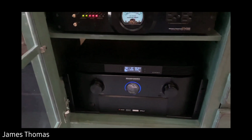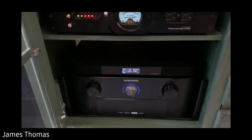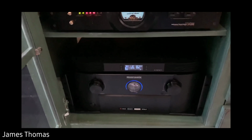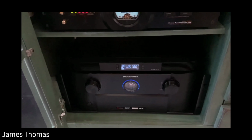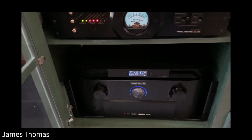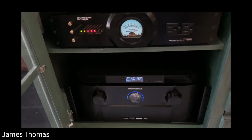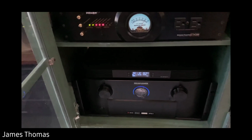For the money, this thing really rocks. I've had pre-pros in the past. I've had Thetas. I had, heck, it's been so long, I can't even remember some of the brands. Chiro, Proceed, and this thing keeps up with them. I would like to have separate power amps at some point, but this thing keeps me fairly happy.